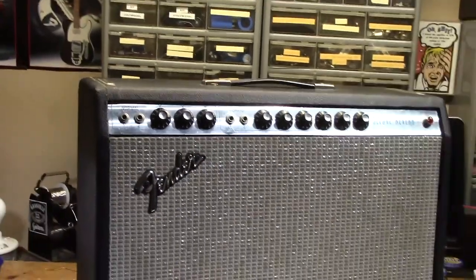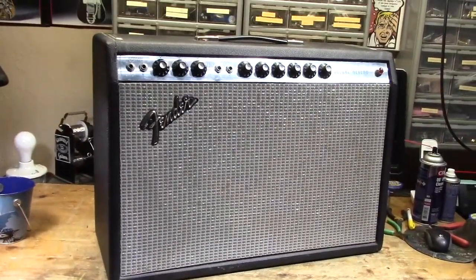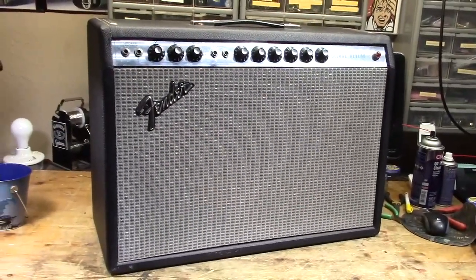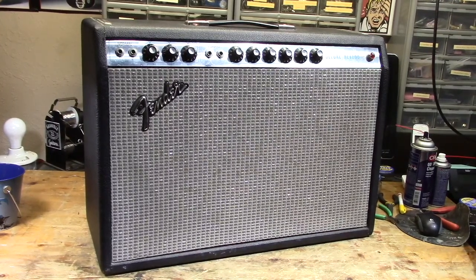But it's pretty straightforward on the front, as you would expect. Everything's here. This is a really clean example. It had casters on it, which I've already removed. Not a fan of casters on Fender amps directly, even twins. It invites carelessness and problems. If you need wheels on it, get a cart or get a road case and live it in a road case, something of that nature. But I think, first of all, when you go to use a Fender amplifier, it sounds better if it's sitting on the floor. It just does.